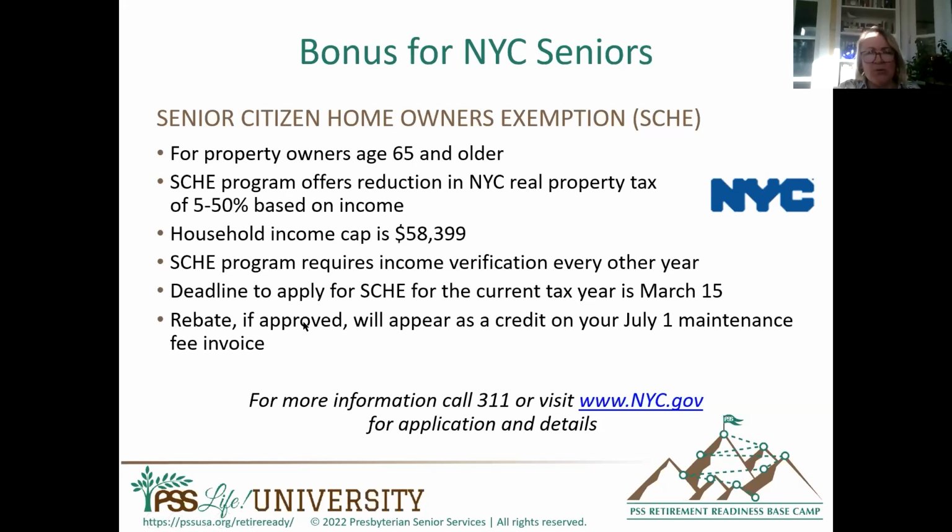And if you are approved, your rebate will appear as a credit on your July 1st maintenance fee invoice. And if you get a big credit, you may see that your maintenance bill is zero for a couple of months and then resumes once you have exhausted that tax credit.